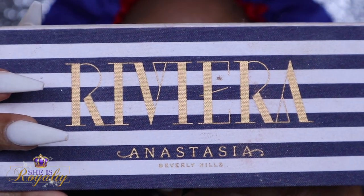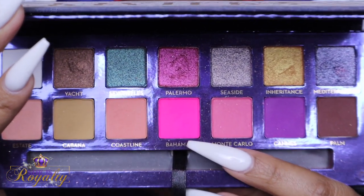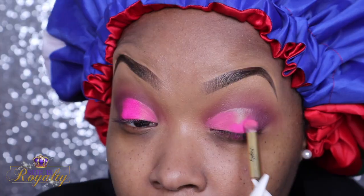In the Anastasia Beverly Hills palette called Riviera, we're gonna go into the color Bahamas, which is this neon pink right here. So pretty. We're just gonna put this in the middle.